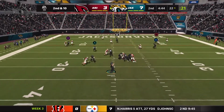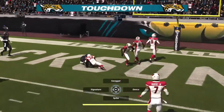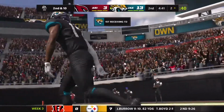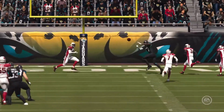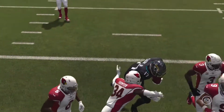Now Lawrence to throw. And that ball is caught by DJ Chark for the Jags touchdown. DJ Chark there to make the grab. And the Jaguars add on to their lead. CD for them. This has just been an offensive explosion here in the second quarter.